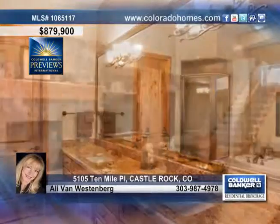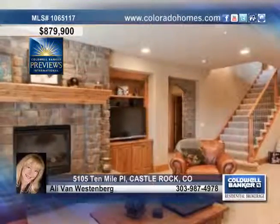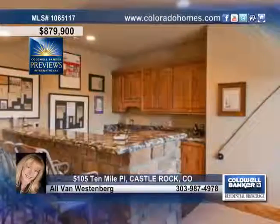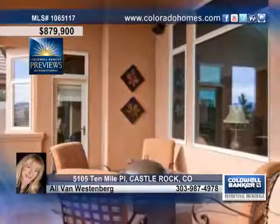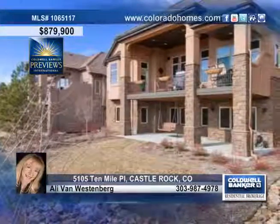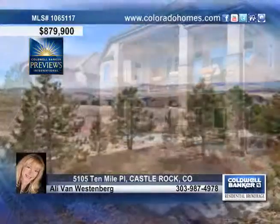There's an awesome rec room on the lower level, complete with an impressive stone fireplace, and a wet bar great for entertaining. Walk out to the great outdoor space, including a covered patio, an expansive deck, and a charming courtyard professionally landscaped to blend perfectly with the natural surroundings.